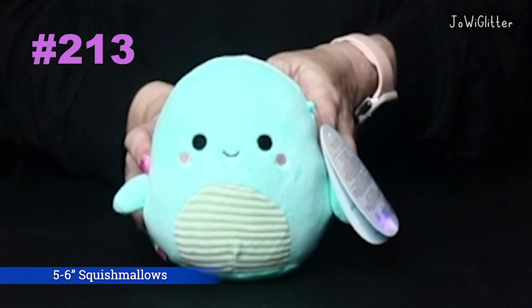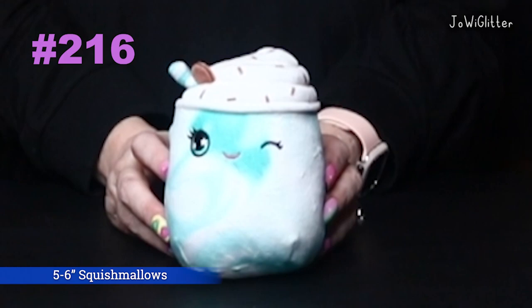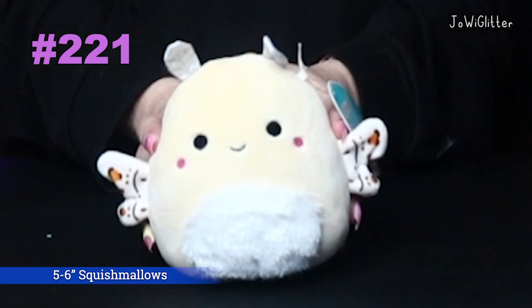A little 5-inch Junie the banana. I don't think I know the name for this one. It's like a mint ice cream shake thing, and it's scented. If you know if it has a name, let me know in the comments below. Mary Sanderson from Hocus Pocus. An adorable 5-inch Zozo the Bigfoot. Diane the Bigfoot. Nico the axolotl. The adorable Barrett the moth. I think it's a moth.